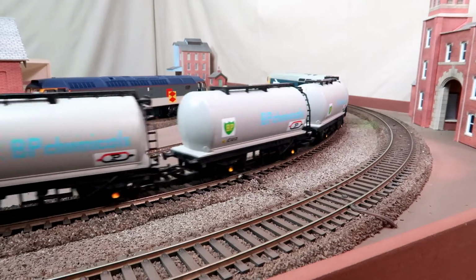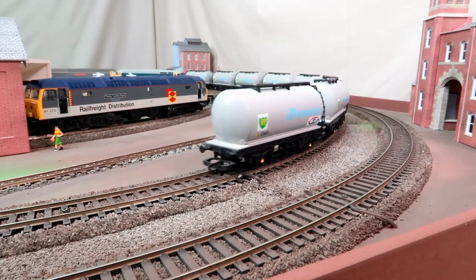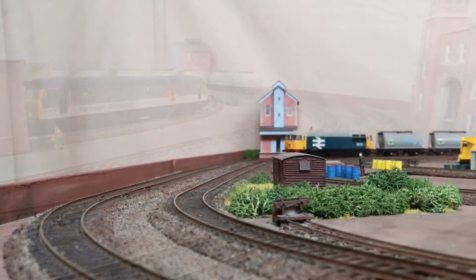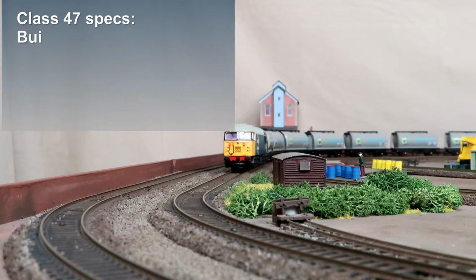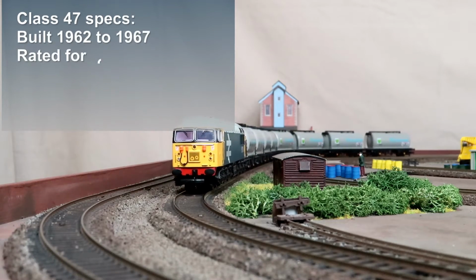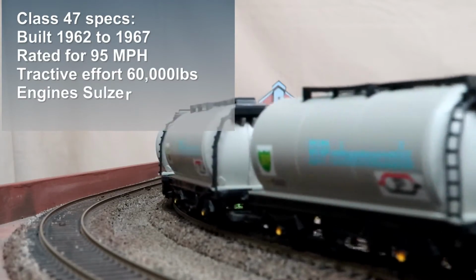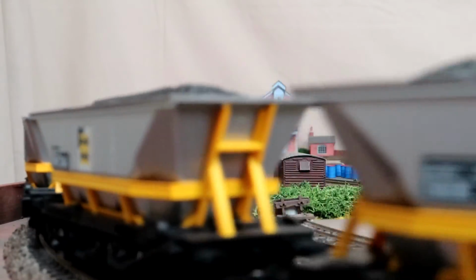Class 56 boasted the following specifications, and on screen I put up the Class 47 comparative specs. Built 1976 to 84. Maximum speed 80. Tractive effort 61,800 pounds. Engines Ruston Paxman 16 RK3CT with 3,250 horses at their disposal.